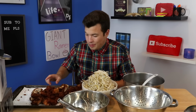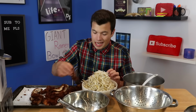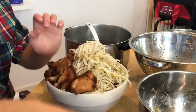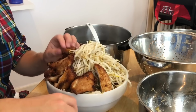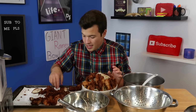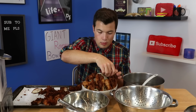And last, and probably most importantly, the chicken. I've been dying to sneak a taste of this because it smells amazing. It smells so good, like the ginger and garlic. I did not use nearly as much chicken as they did. And I think that means that my bowl is probably a little bit smaller, but who cares?